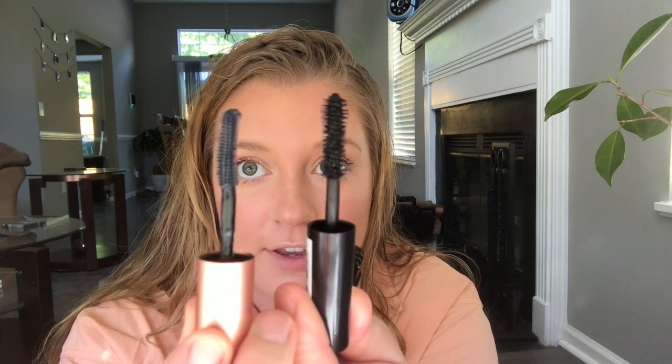I kind of want to say I like it better than Benefit Roller Lash, but I really wanted to convince myself that I loved Roller Lash just because everyone else loves it. But this is the wand on Roller Lash. It's just like this, and then this is the new one. I'm liking this one a little more. So I'm just gonna have to keep trying both of them, but I really like this mascara. I really, really do. And next makeup product is actually another Ipsy product.